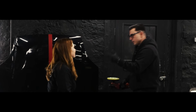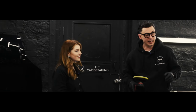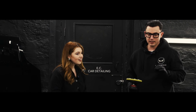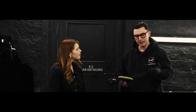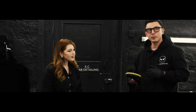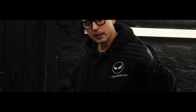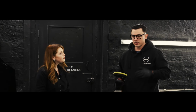So we're going to take refined compounder, put it on soft parts, and take micro layers of the last haziness, marring, or little tiny scratches. Why is it very important to do this in the unit? Because it's a safe environment, especially since the ceramic coating needs to be cured, I would say between 8 to 10 hours. So it's better bonding.